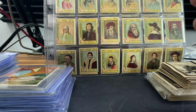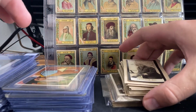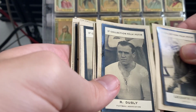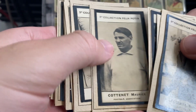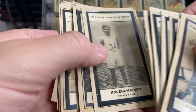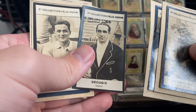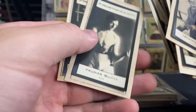All right, so there are those. Let's go through this next stack over here. We have a few stacks to go through. So I just picked up a bunch of 3rd series Felix Potens. They're not the easiest cards to find. I don't really recognize any of these names, but some football players over here, tennis, more football, rugby, track and field, rugby, football. I can do some research. This one actually wasn't glued in. It's a pretty nice shape on that one. I sold one of those before on ComC. So, boxer.